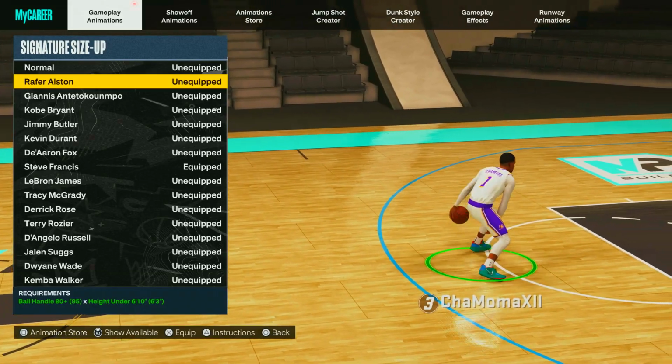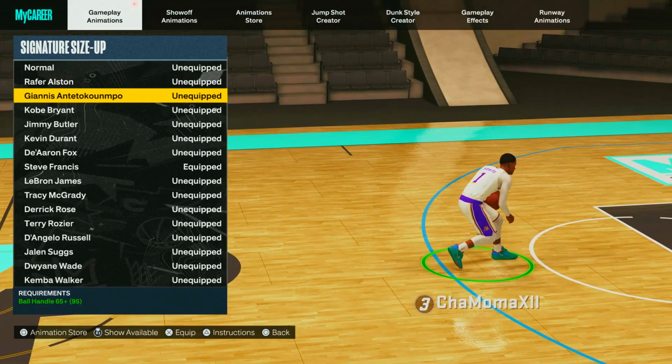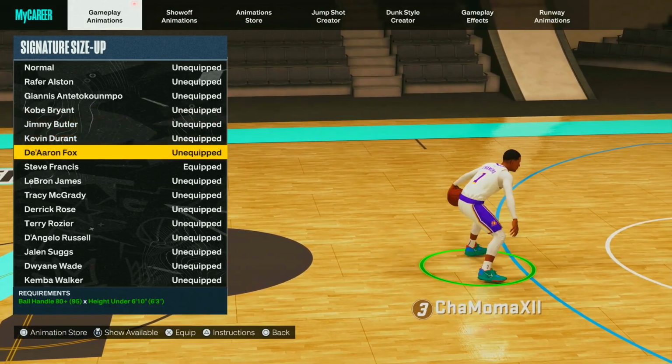But as for signature sizeups, the best signature sizeups in the game, you can go with Ray Allen, you can go with Giannis, you can mess with Kobe. Kobe is the most used one now. A lot of people use Kobe now, especially people who are on 6'9" and 6'8".